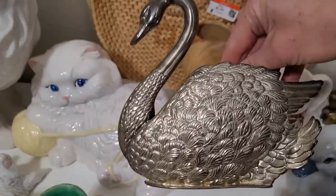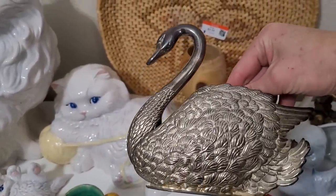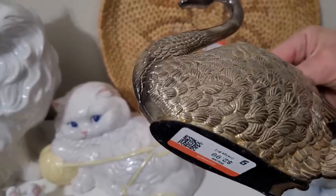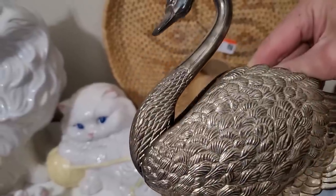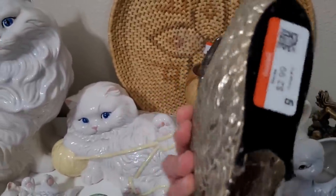This guy is a silver plated either napkin holder or you could use it for letters. I believe it's a Godinger piece. I paid $2.99 for him and I shall ask $20.